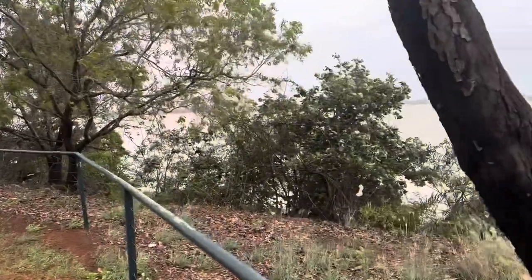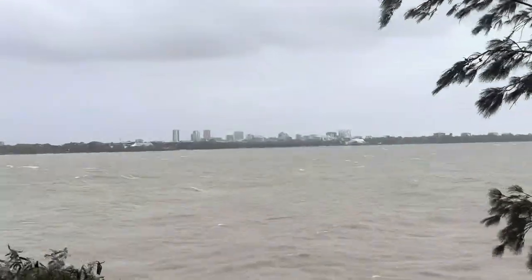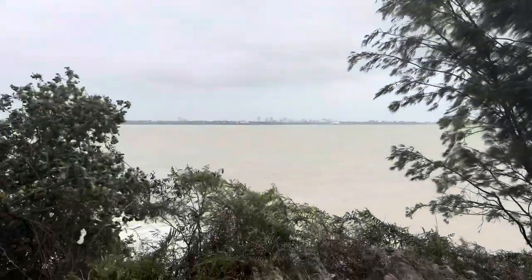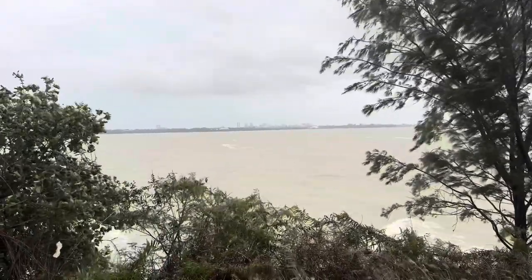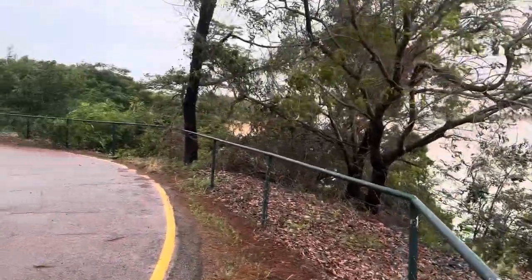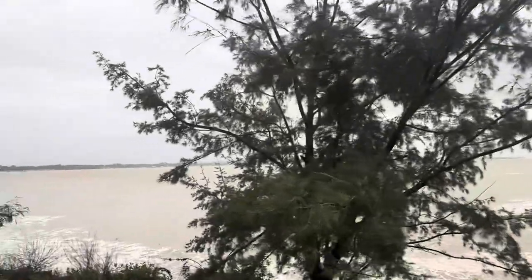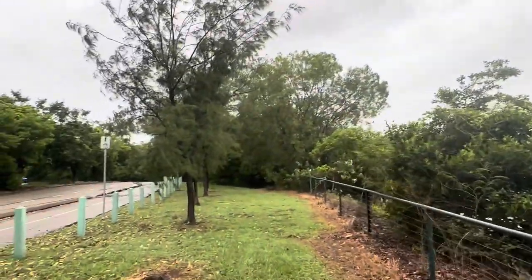So if you can hear me over the wind, that's the city over there. It's a little bit calmer on this side of the headland.